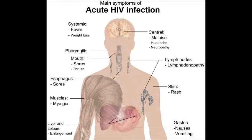As time progresses and the virus begins to multiply, you will develop more symptoms such as weight loss, swollen lymph nodes, shortness of breath, and fatigue as examples. If a person chooses to not receive treatment for the HIV virus, the disease will then progress to AIDS.